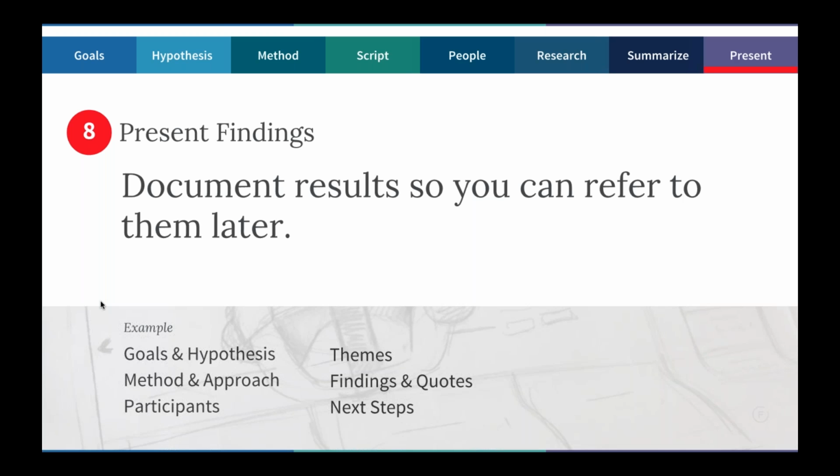This can take many forms. Sometimes it's a report, sometimes it's a presentation. The key part is you really, really, really have to understand who you're presenting this to and what action you want them to take, because you need to craft this presentation to meet those needs so you can get the action you're looking for.